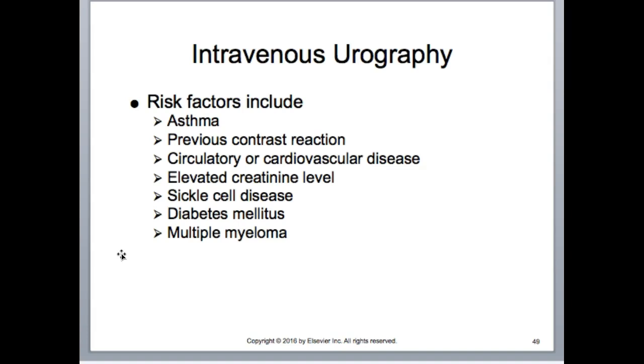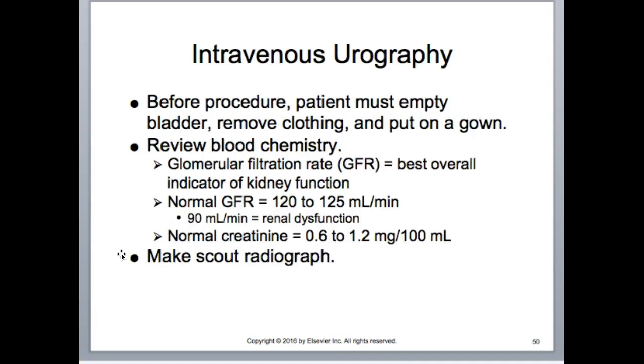The risk factors: asthma, previous contrast reaction, cardiovascular disease, elevated creatinine levels, sickle cell, diabetes, multiple myeloma, all of those, you need to sit up and pay attention and talk to your radiologist before you inject the patient.